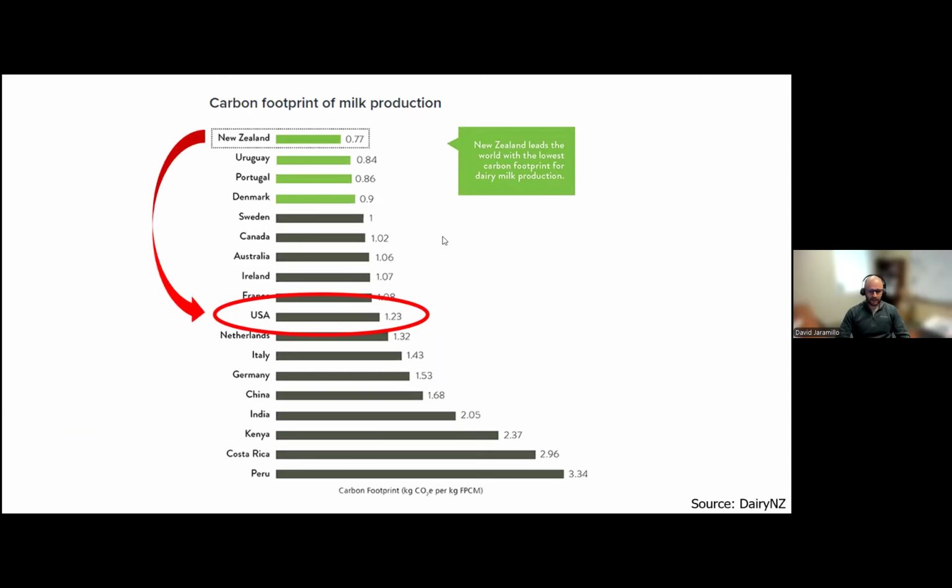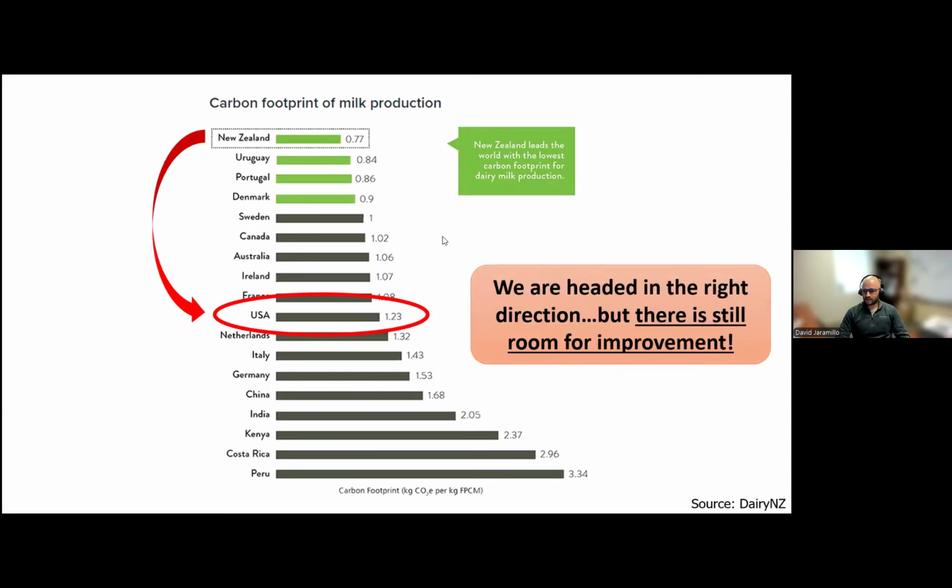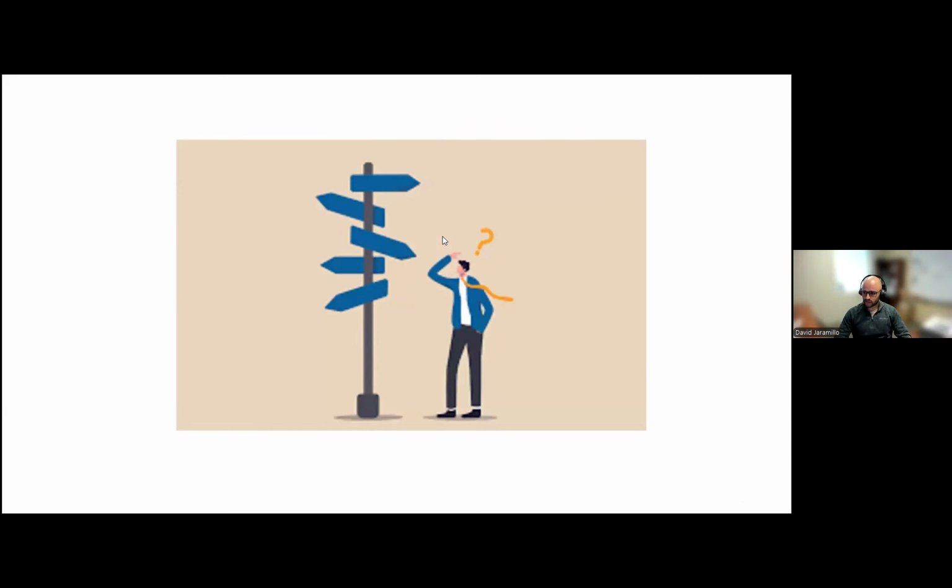So I'd make the argument that within the industry as a whole, we're headed in the right direction, but there's still plenty of room for improvement to continue to work towards meeting our net zero goals and our climate targets. So what are some strategies that we can adopt to keep making strides towards meeting our goals and becoming more carbon negative or carbon neutral?